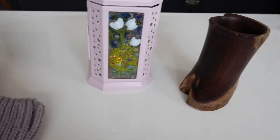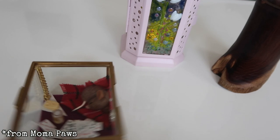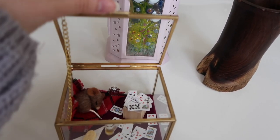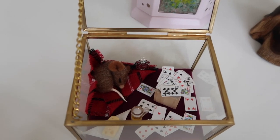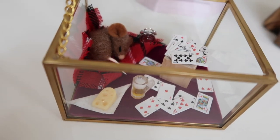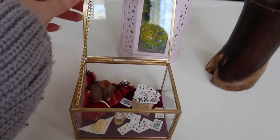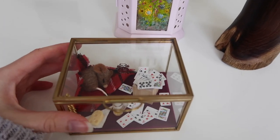And then I had to get something from the mouse stall. So I got this little box, which has a little mouse playing cards, and there's a drink, which is a beer, and then a little block of cheese and a clock in the back. Isn't it cute? I like how you can have it open or you can have it shut so it won't get all dusty. But it's gorgeous.